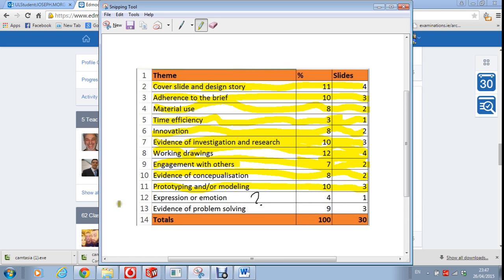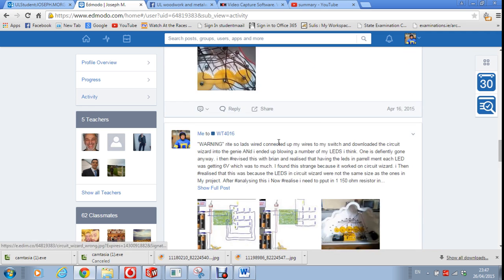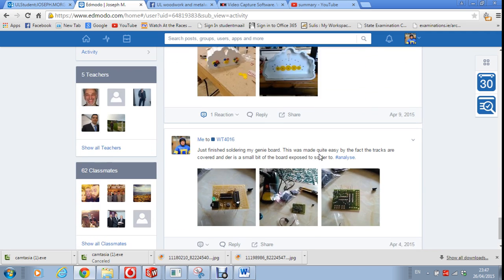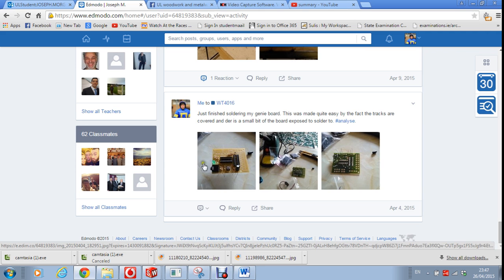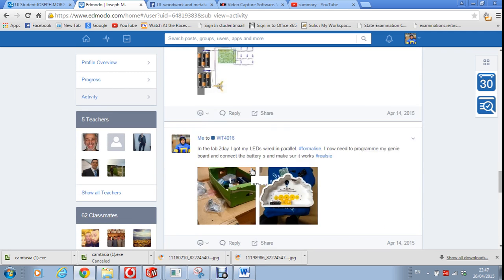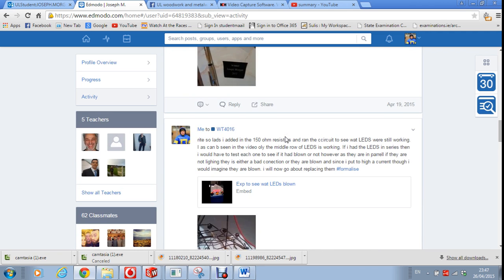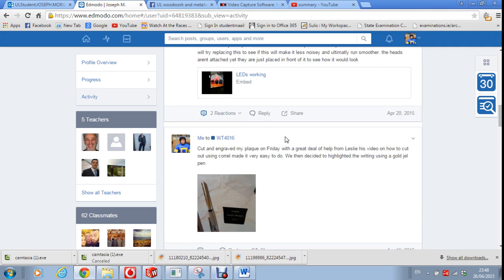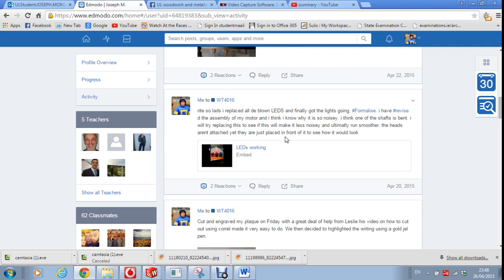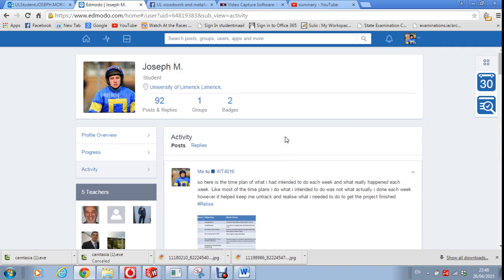And then the last one we have is the evidence of problem solving. So in my project there were many different problems. One problem was with the Genie board. One of the resistors was wrong, and this problem was pointed out to me by David Hogan, who put up a post on Edmodo for everyone to see. It was very much appreciated, because the chances are my LEDs or my Genie board, or my chip, could have been fried if I had programmed it wrong, and that would have put me under a serious amount of pressure trying to get a new Genie board. So I'd like to thank him again for making that post.